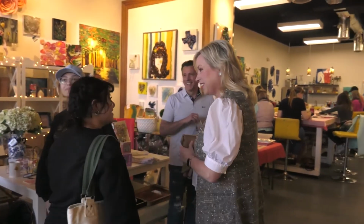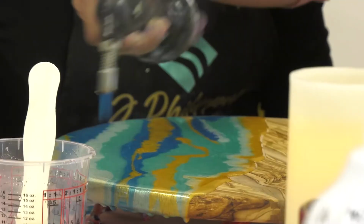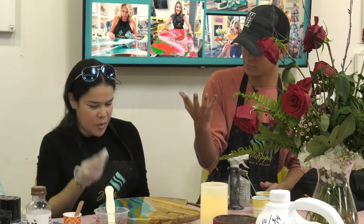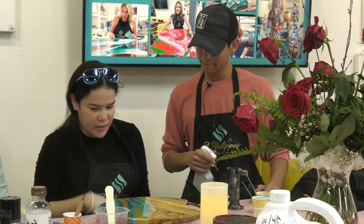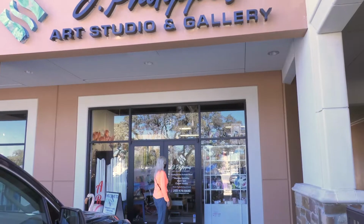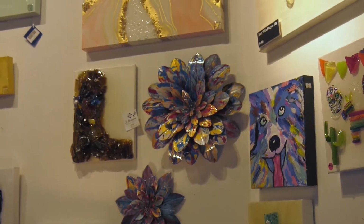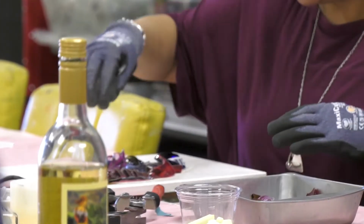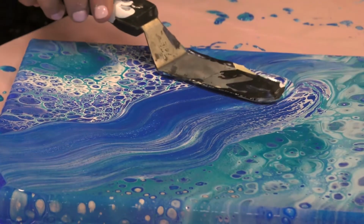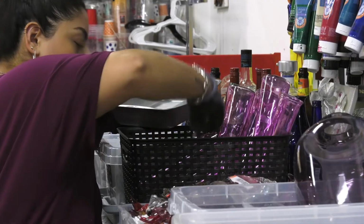There's never a dull moment at the J. Philippus Art Studio. Between the breaking of glass and the pouring of acrylics, it's easy to see how so many people can find creative inspiration in a place bursting with so much color. Opened in November of 2019, J. Philippus Studio offers a variety of classes, ranging from resin and glass creations to acrylic pours. The goal? To make sure everyone has an opportunity to create.